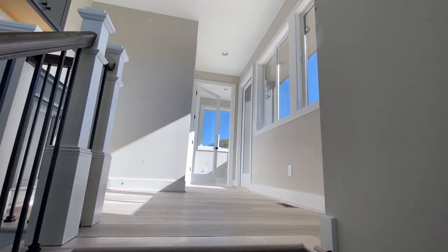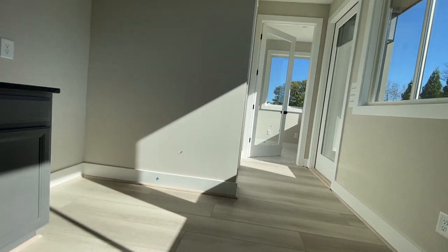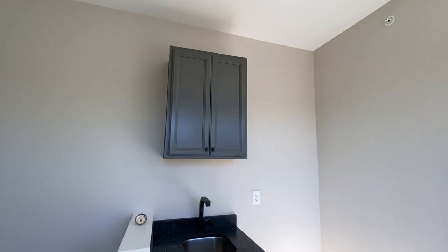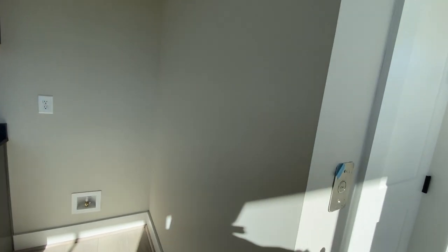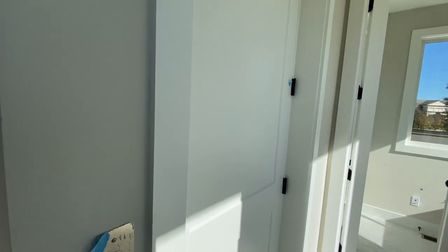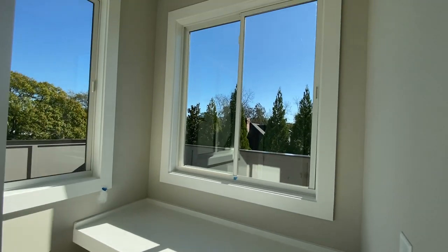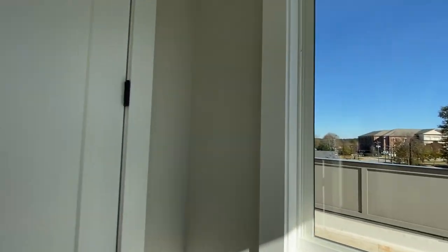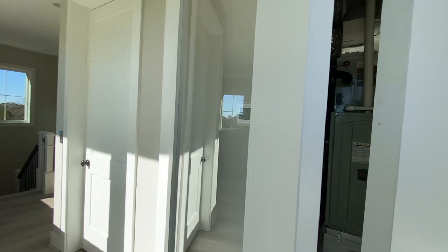Around the corner, but look at this, guys. Oh, I love this wood. It's like a vinyl, luxury vinyl plank. You have a wet bar up here. Come on up, level four. How about this for an office space? How do you like these views? Your furnace.